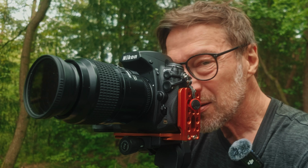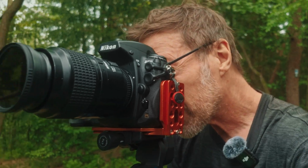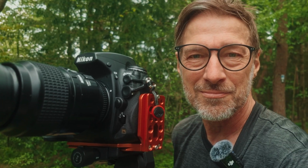So I've dialed in my composition here now, and I'm pretty confident it will turn out good. So I'm at f13, 20th of a second, ISO 200, and I will probably crop it to a 16x9, but I will decide that later. That's the cool thing about it. And yeah, taking this shot now. And I put it out now.